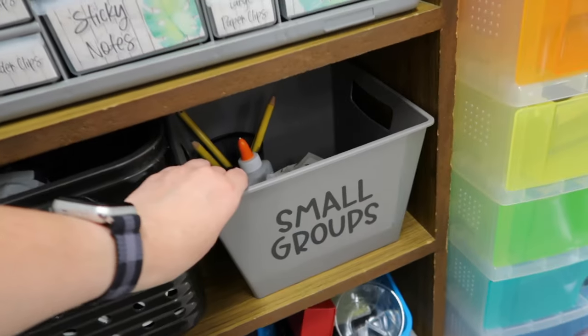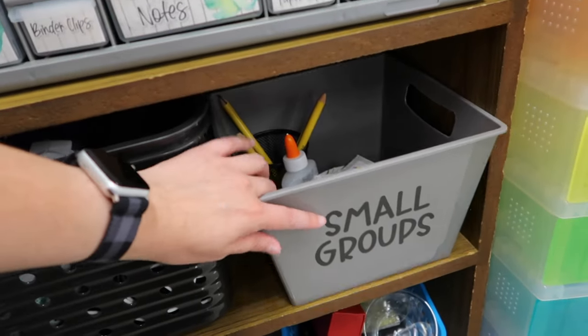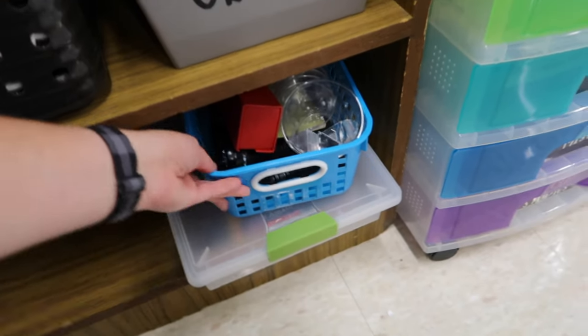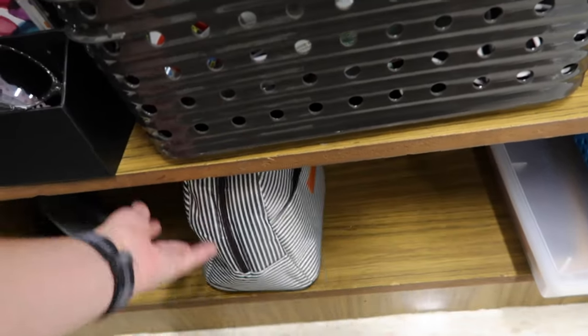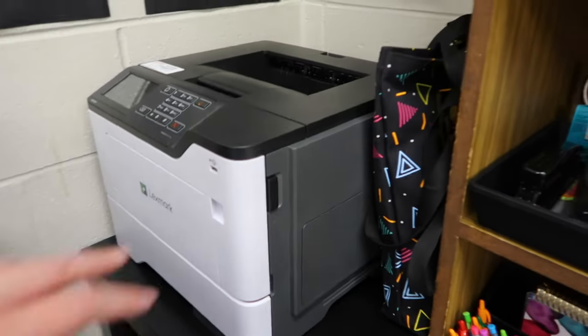And then this is another small group basket where I keep pencils, glue, a timer, things I'll need for that. And then down here is where I keep my seasonal tub for books, where these are our science experiment supplies. And then currently this is empty. I keep my lunchbox in here so it's up off the ground. And then I have my printer.